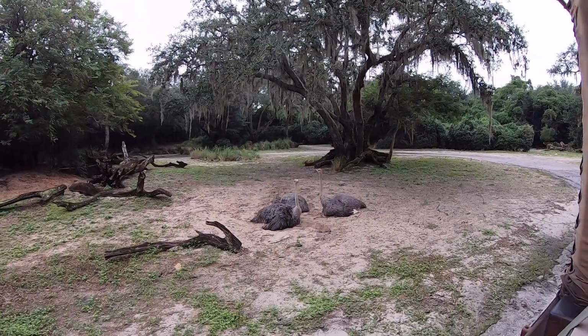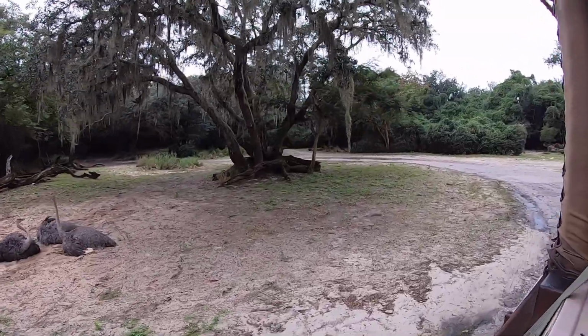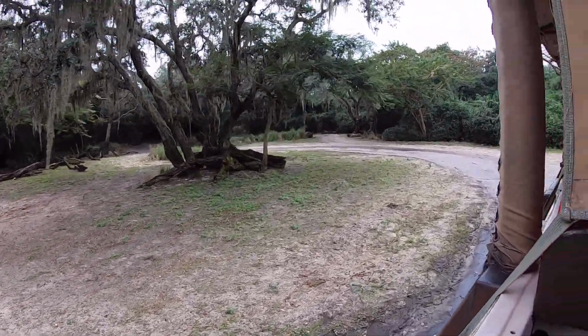So they do have wings, but they can't easily fly. They're going to use those wings to keep their balance while running around 35 miles per hour. Definitely the fastest animal on 2 legs. Very good view of the white rhino here on the right.